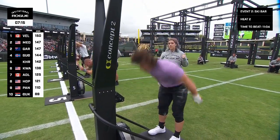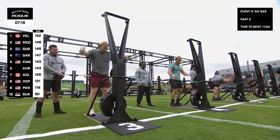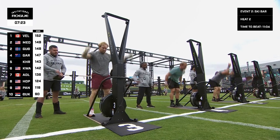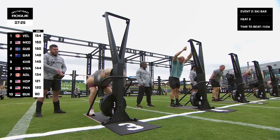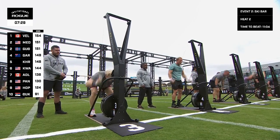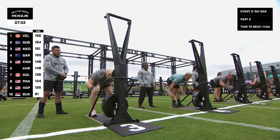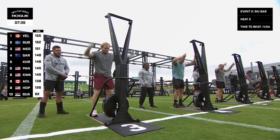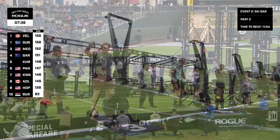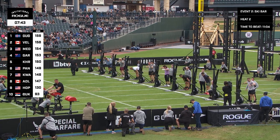Pat Vellner is your leader. Ricky Garrard and Justin Medeiros are fighting for second place. Once they hit the 180 rep mark, that's when they will move back to that wooden pull-up bar for the final time for 20 bar muscle-ups. 11:04.54 seconds, that is your time to beat. Upper right-hand part of your screen belongs to Chandler Smith. Only four men in heat number one were able to get in inside of that 12-minute time cap.